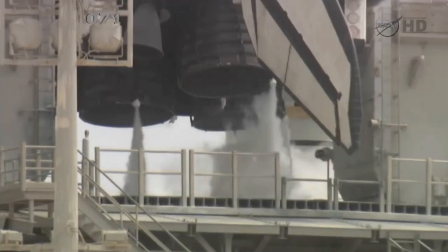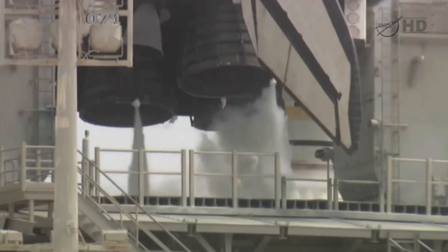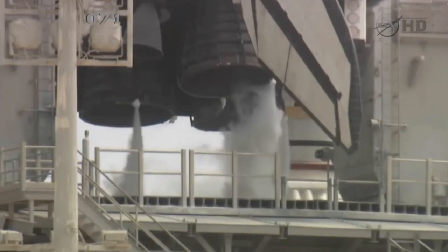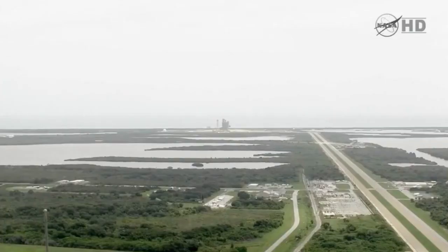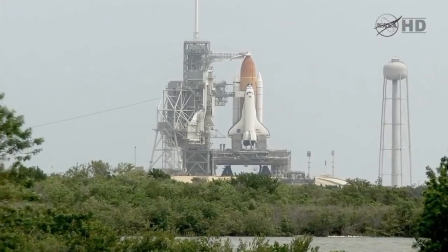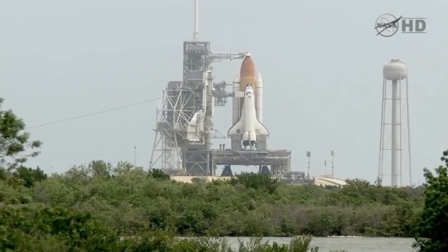TLT, OTC, connect to central buses to fuel cells for your checklist. TLT and what? OTC, TLT, that's complete. Copy. TLS is go for orbital access arm retract.